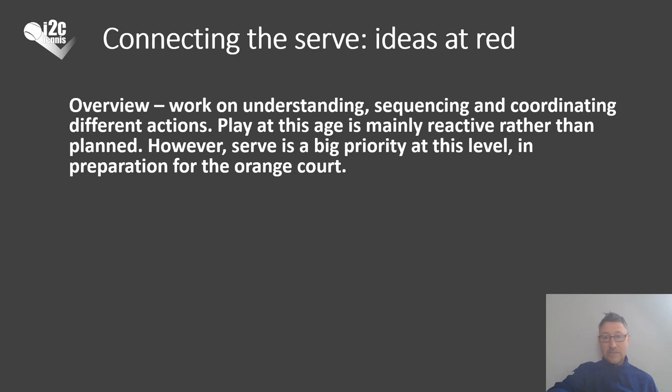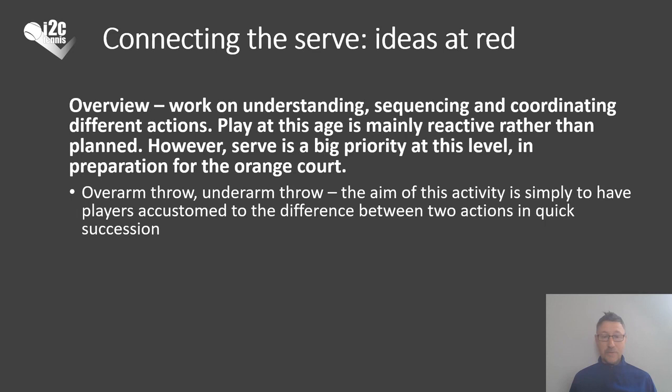So as a coordination exercise, I made the point earlier of how we have to switch very quickly from an overarm action to an underarm action. And simply to get the ball to be thrown alternately overarm, then underarm with your partner is very valuable in the sense that it's helping them to switch very quickly from the serving action to the action that they're going to use on ball three.